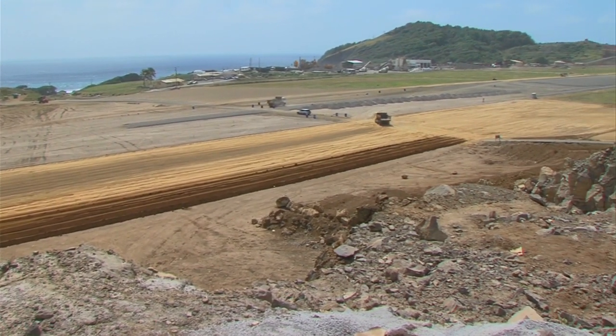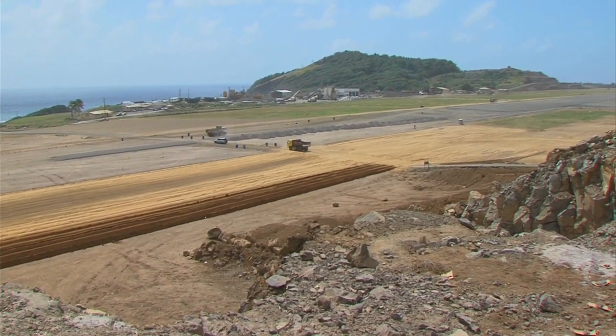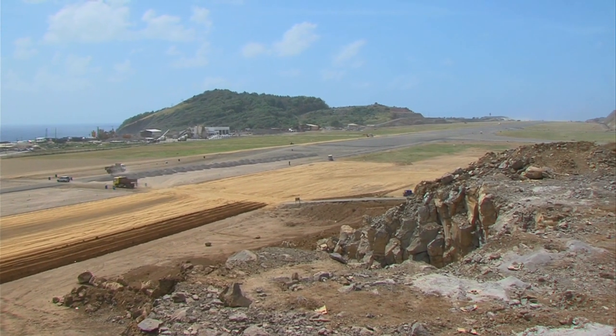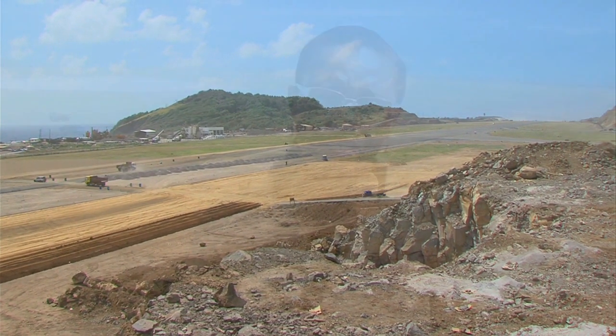We are gonna move from this area. We're gonna go across to the apron where some more work is taking place in that particular area. So we're gonna go around there and show you what is happening in that area. So you stay with us as we take you across.